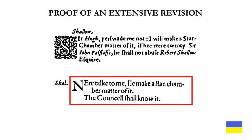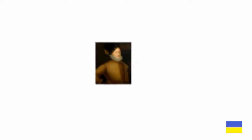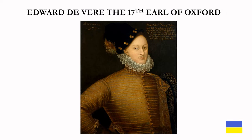This is proof of an extensive revision of the play. So remember this sum, and that the latest revision was in 1593. Presenting the strongest candidate for the authorship of William Shakespeare's plays and poems: Edward de Vere, the 17th Earl of Oxford.